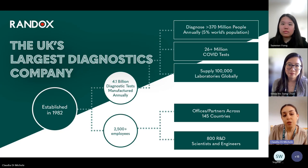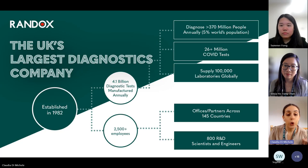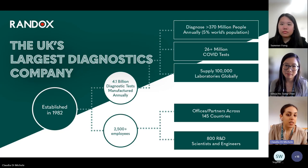And today we supply over 100,000 laboratories globally. We've now also grown our team to over 2,500 employees in over 145 countries. And we now have 800 R&D scientists and engineers who are the ones behind the scenes driving innovation and excellence in our products, and what you'll see today, the biochip array technology.